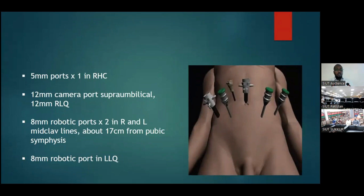You have to place a 5 mm port in the right hypochondrium and a 12 mm camera port in the supraumbilical region, a 12 mm port in the right lower quadrant, 8 mm robotic ports, two in the right and left midclavicular lines, about 17 centimeters from the pubic symphysis, and an 8 mm robotic port in the left lower quadrant.